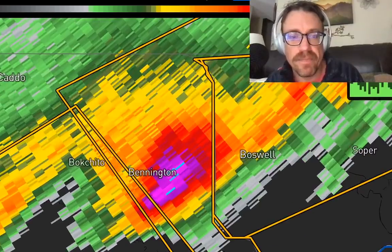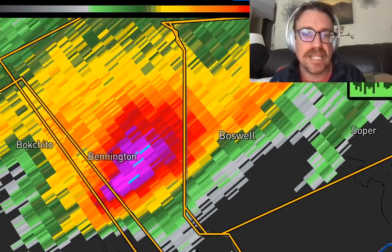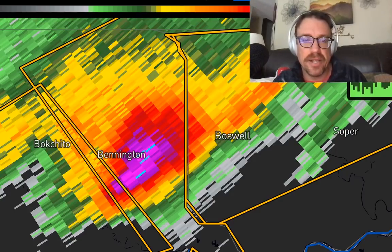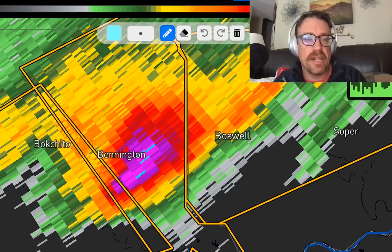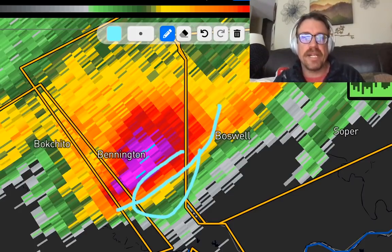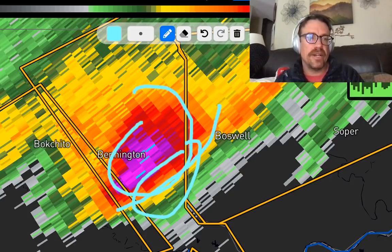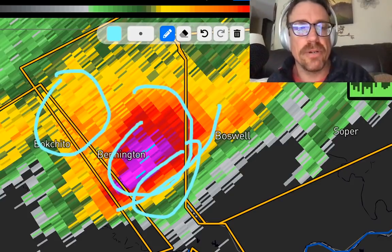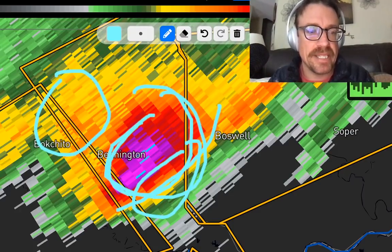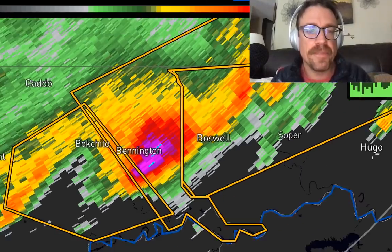Boswell, Oklahoma, you're about to get hammered by a big-time hail core here coming in from Bennington into Boswell. This elevated mesocyclone developed along the leading edge of outflow. New convection became rooted along that, and then this shifted off to the east, whereas the old hail core is still back toward Boca Chico, to the north of Boca Chico. Big-time hail core here, though, between Bennington and the Boswell area.